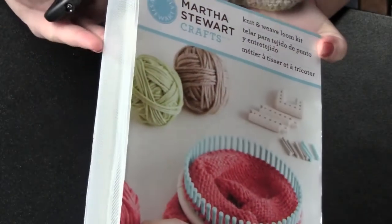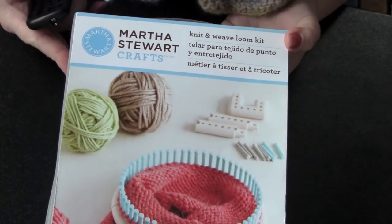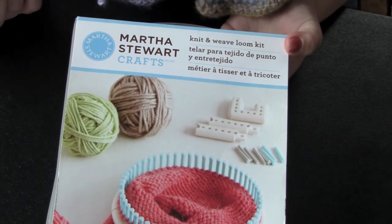As you can see, I haven't opened it yet. So once I do and play around with it a little bit, I will give a more in-depth review, or if anyone actually has this and has made anything with it, let me know how you liked it, what you thought of it.